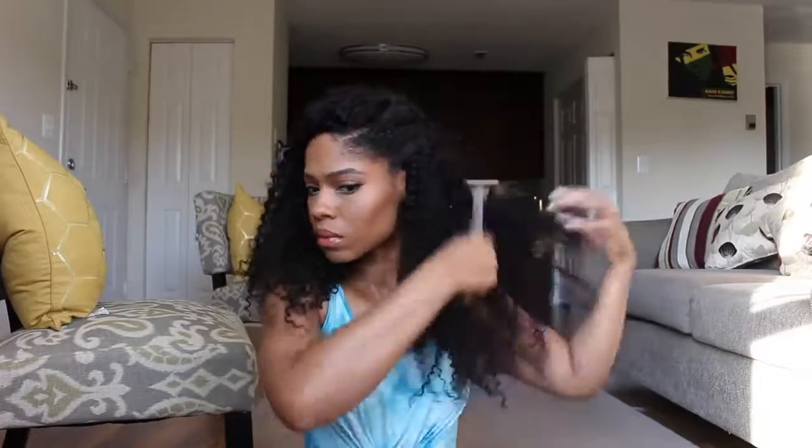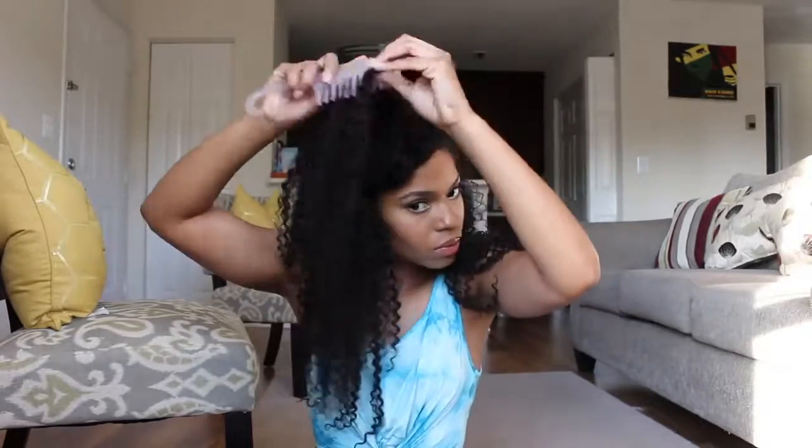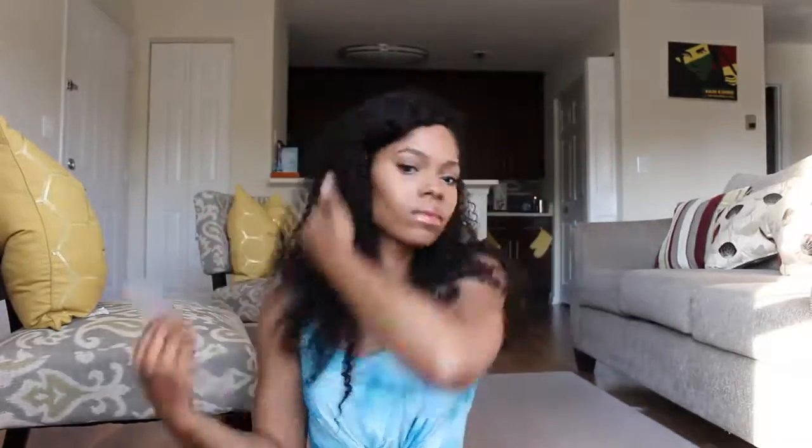So now I'm taking a wide tooth comb and fluffing out the roots a little bit and then pulling out some of the curls, roughing it up by pulling the comb through the hair up and down just to give it more volume. Like this hair doesn't have enough volume already. So I'm going to continue pulling the comb through, up and out throughout the hair, just to rough it up a little bit and make the curls look a little frizzy and a little undefined.